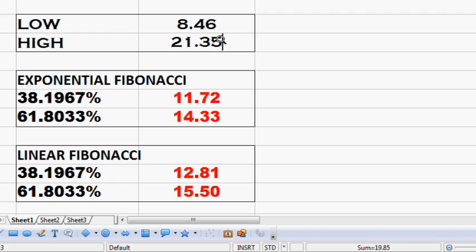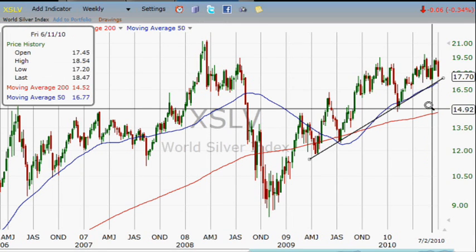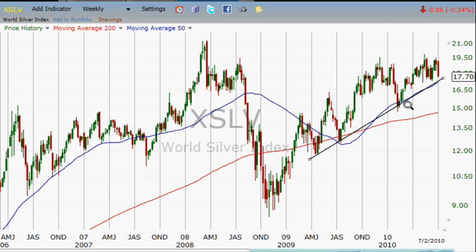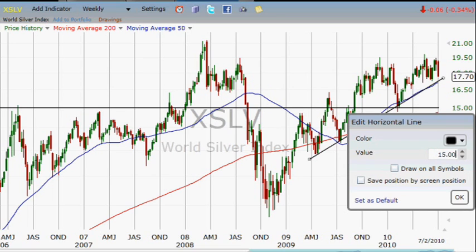If you want this spreadsheet, there is a link in the more information box. It is a free download. This gives us Fibonacci, we'll say 15 and 12 as easy rounding numbers. So therefore, we'll put a line in here and switch this up to 15.